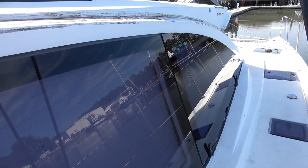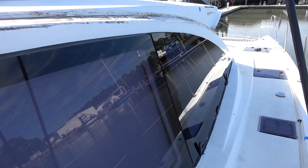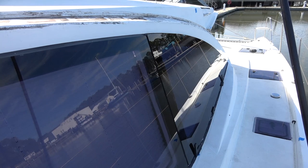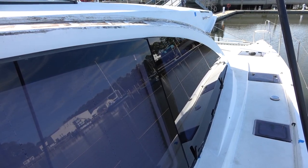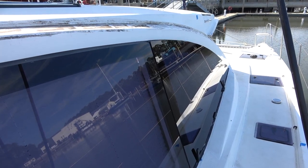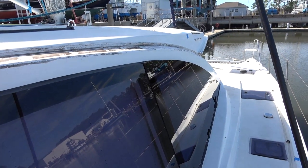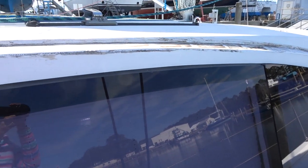Was putting in a new window where the other one was cracked, so you'll see the new window in place. It's been in there a few days drying. Now they're going to caulk it today because it's a nice sunny day and we should be good to go. In order to get to this silly window, we had to take the complete eyebrow off of the boat. I'll show you what that looks like on the other side, but it was quite a project to be able to get to the window.